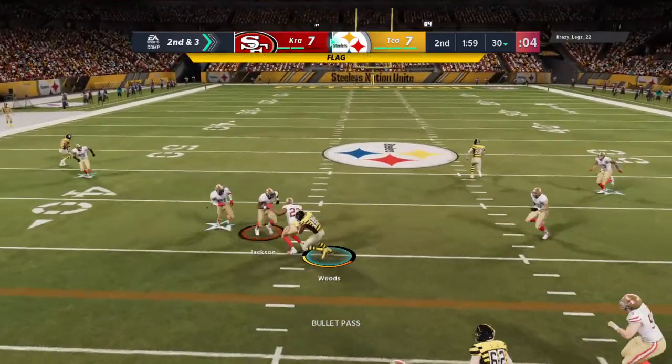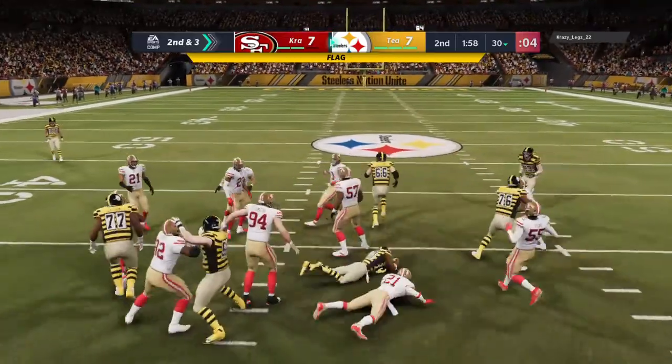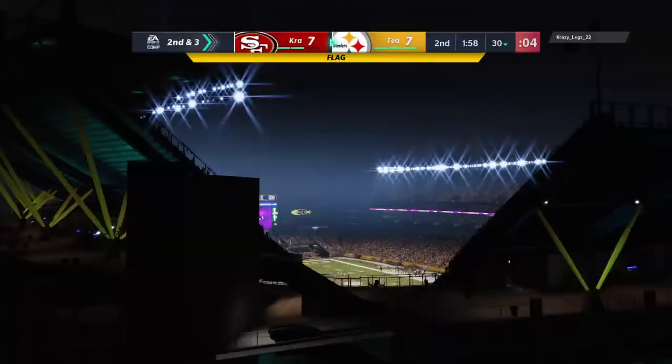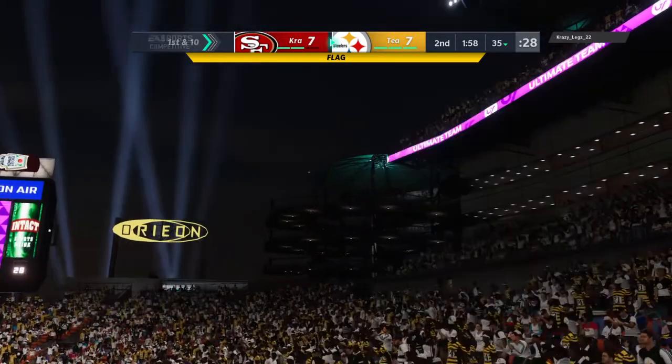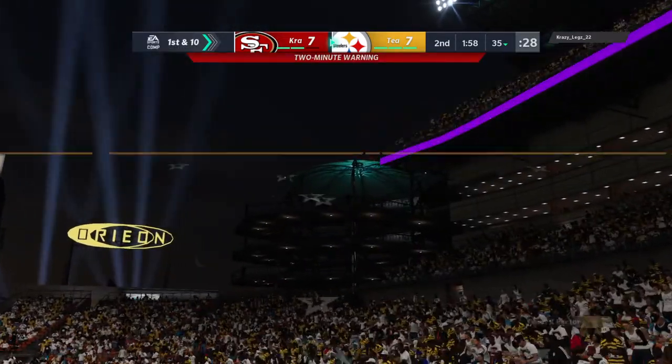To throw on second down. Herbert over the middle, complete. It's Woods. And he's able to take this one up to the 35-yard line. So flag for the contact, pass interference.